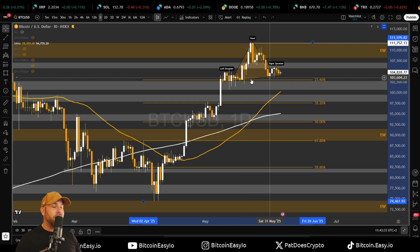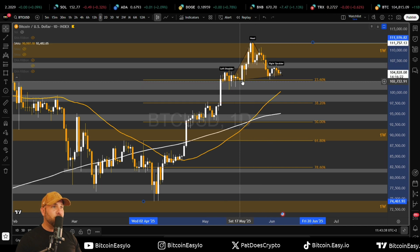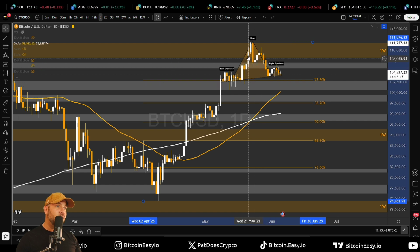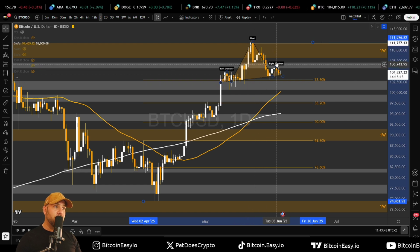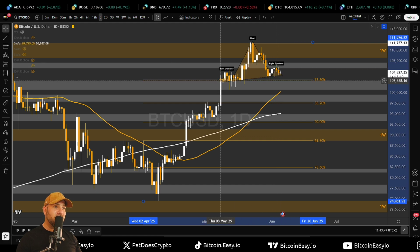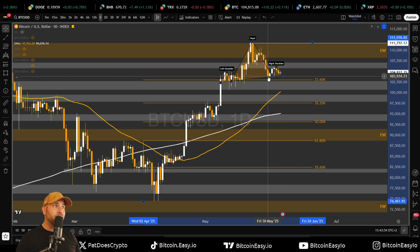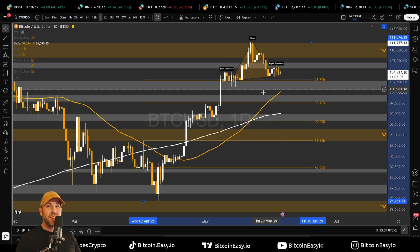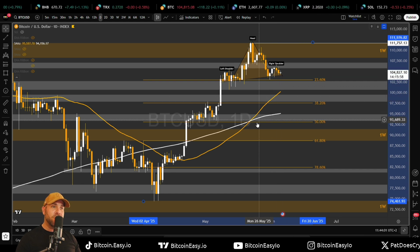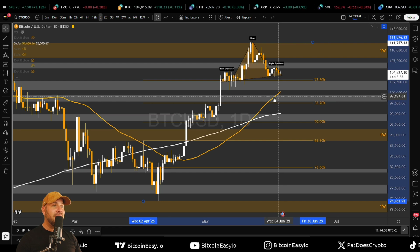And now we got the pullback, and that's why we were saying that if we break down from there, we already formed this left shoulder, then put in the head, and then it's very likely that we get an underside test of the range of the prior highs, which we got right here, and therefore we're forming this right shoulder now. And there we see that this head and shoulder pattern is on an upsloping trend line. Therefore the pivot point is right at $104,000. So if we start seeing daily closes below there, then it's very likely that we come down to the key area that we just saw on the 3-day chart as well, right down here between $100,000 and $98,000.